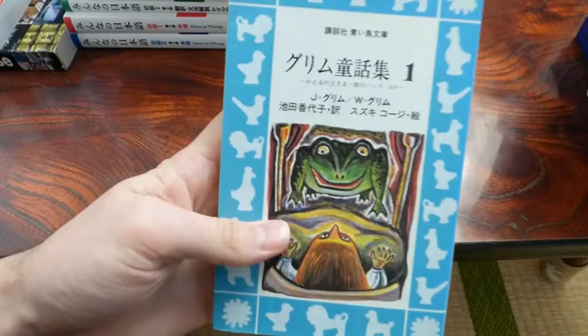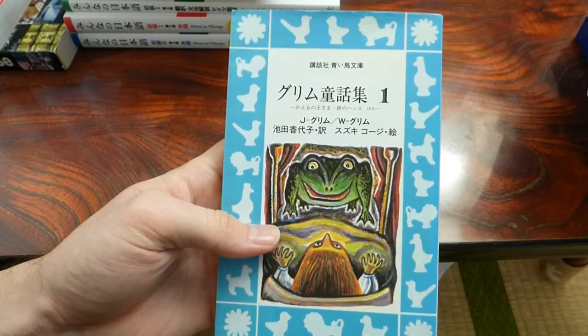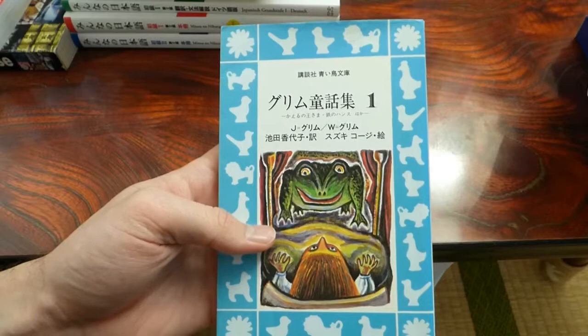So let's go over to a really fantastic set of books that are available in Japanese. So if you want to read, we have here the Grimm Fairy Tales from Aotori Bunko, which is like Bluebird, and you'll see this a lot because they have a bluebird. And it's their little bird.